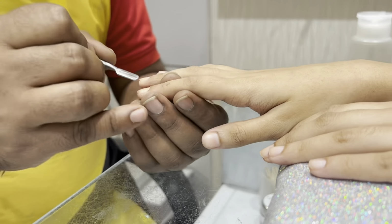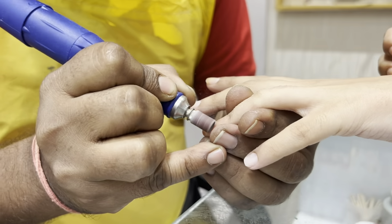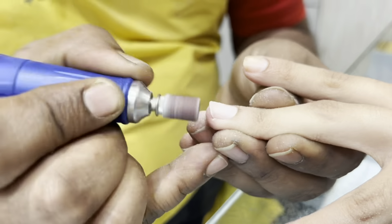The first step is to push your cuticles back and clean all the dead skin. Also to create maximum surface area for your design, followed by buffing. They are done to buff the shine away so that the fake nails stick properly.